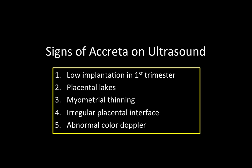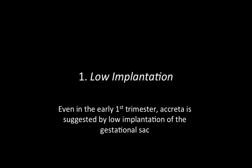So the signs of accreta on ultrasound include: 1, low implantation in the first trimester; 2, placental lakes; 3, myometrial thinning; 4, irregular placental interface; and 5, abnormal color Doppler images. So first let's look at low implantation.